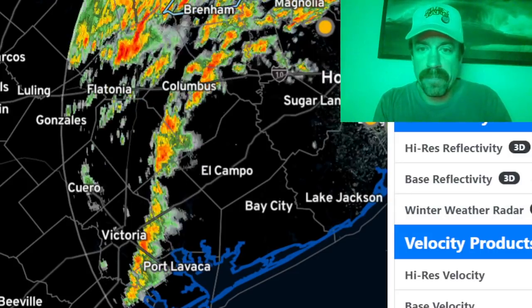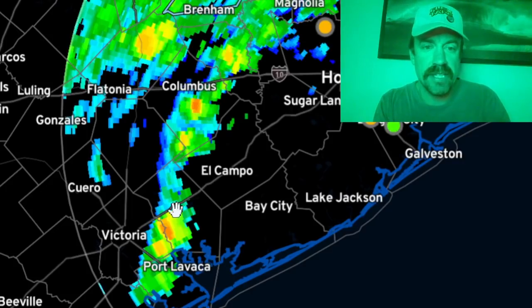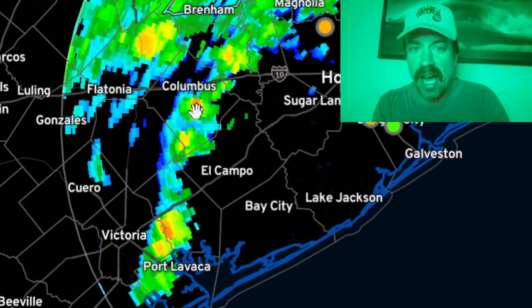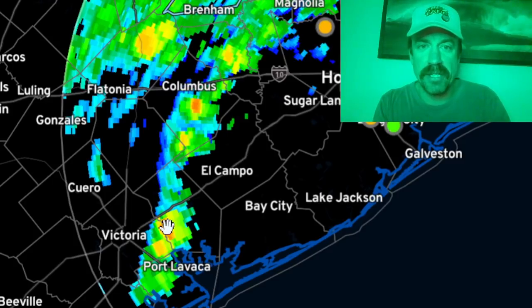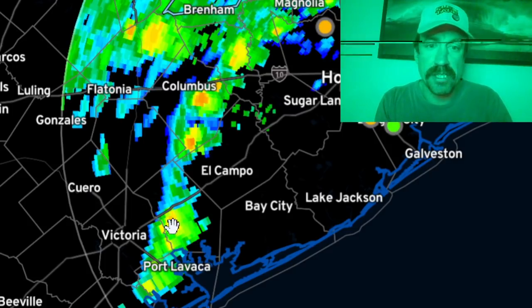We can look at the echo tops as well to really assess the robustness of these individual storms. You can see these high echo tops within this convective line. These are really starting to build up above 40,000 feet. This top here is just to the south of Columbus, but I'm really watching this area just to the north and northeast of Port Lavaca for re-intensification there.